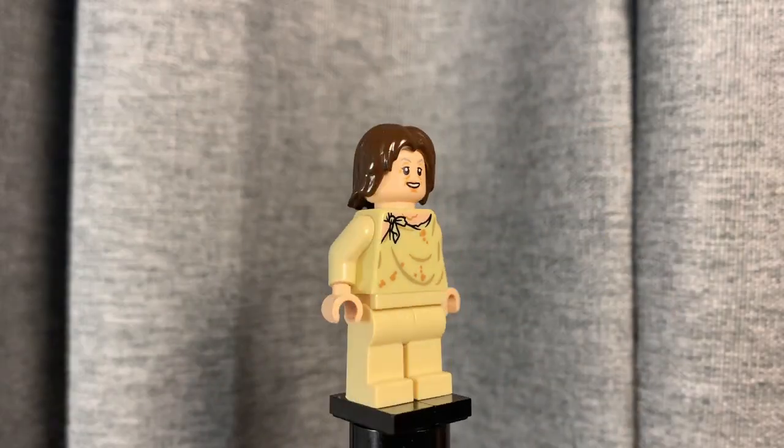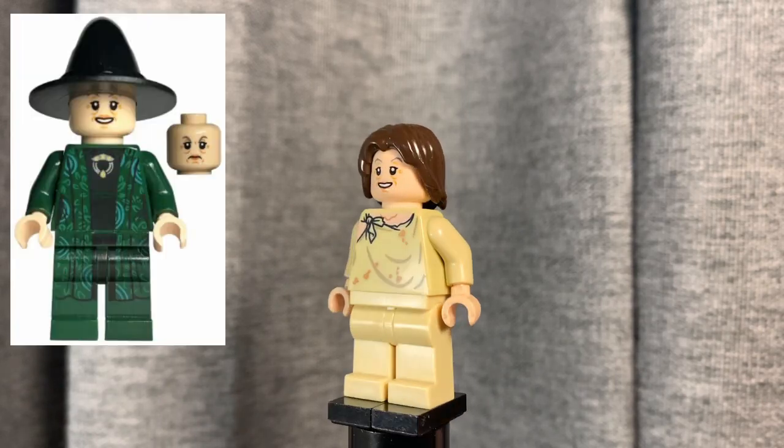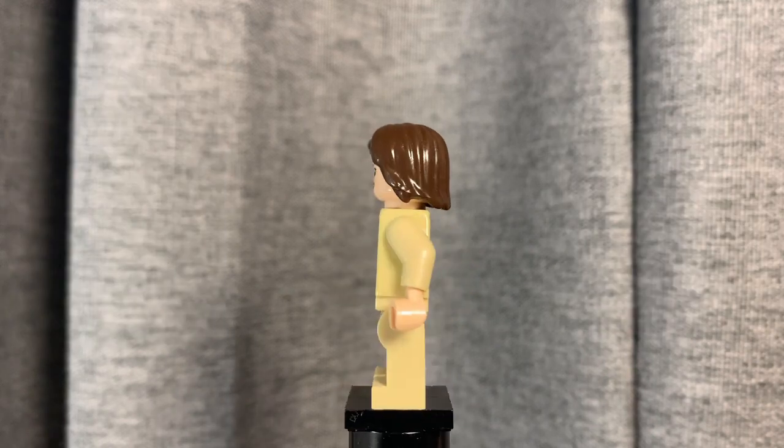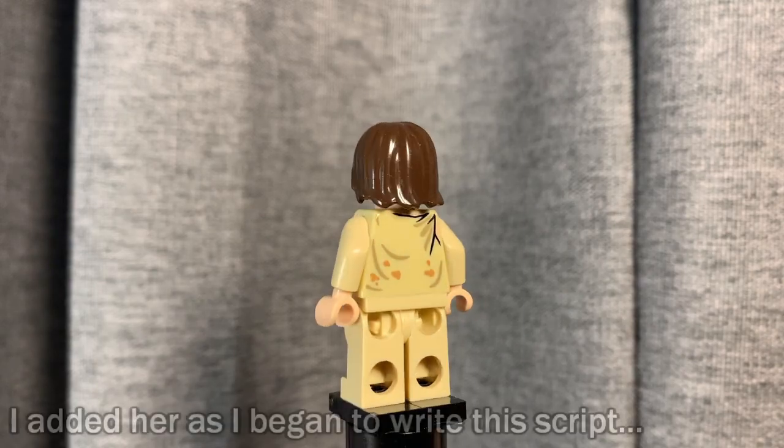Fourth and final figure is Shmi Skywalker, who is a custom figure I made specifically for this set. She uses Professor McGonagall's head and Dobby's torso from the newer Harry Potter sets. Her hairpiece is a mid-length dark brown and her legs are just plain tan. I think she turned out pretty good considering she was a very late addition to the set.